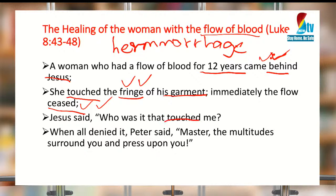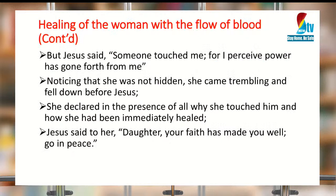When all denied it, Peter said, "Master, the multitudes surround you and press upon you." But Jesus said, "Someone touched me, for I perceive power has gone forth from me." Then noticing that she was not hidden, she came trembling.